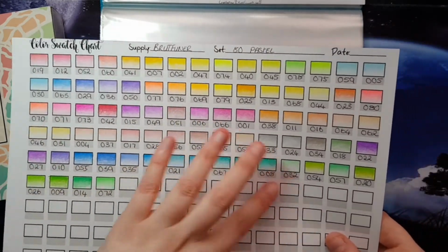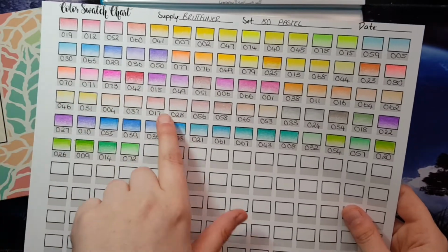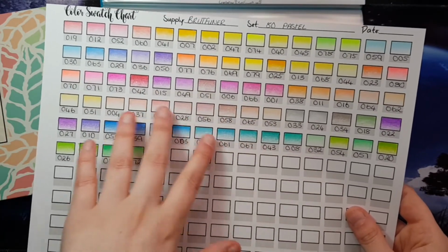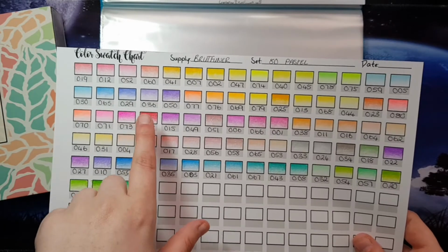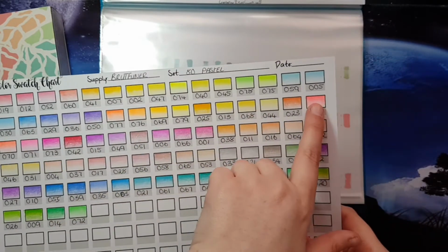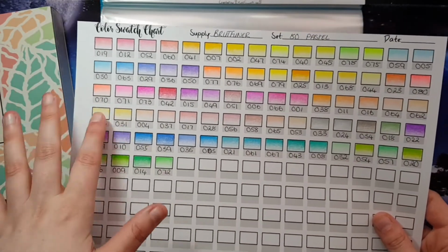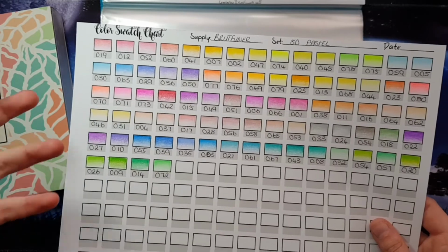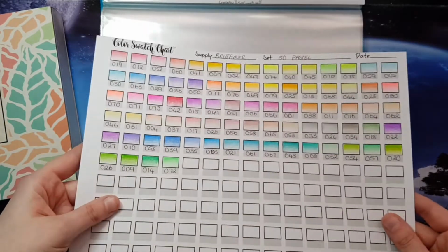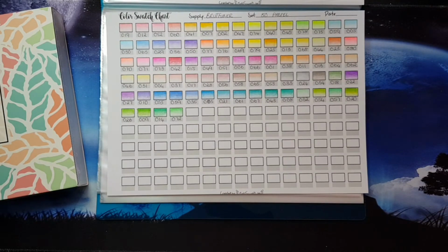you've got quite a big variation of colours. You've got your more pastel tones. There's even some really pretty skin tones in there as well. And then you've got really bright neon shades, and they're so cool. I actually really want to do a page with them, just the neon colours, and see how that turns out. But they're really nice to use as well. They're really smooth.